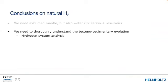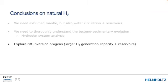In order to understand that, we need to know how the whole system evolves. And these models that I showed you are very useful to get a feeling of the dynamics that could be at play in this kind of thing. This would all be incorporated in one concept that we can call hydrogen system analysis. Maybe similar to petroleum system analysis or mineral system analysis, where you get all these different aspects together so that you really understand what the sweet spot is for the generation of your resource.